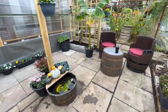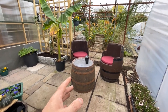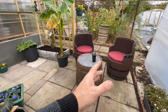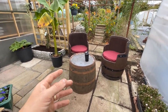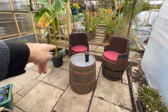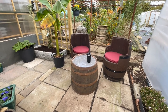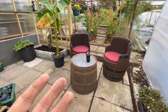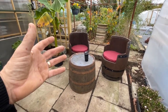So over here we have the table and chairs. Like I said, it's not finished yet. This has to be painted like the chairs are. These are made out of old wine barrels. I've got to create a top to go on the table, but at the moment I'm just using it as it is. Now, the good thing about this is the fact that they're comfy to sit in. You know, it's a decent height. I've got somewhere I can sit down.